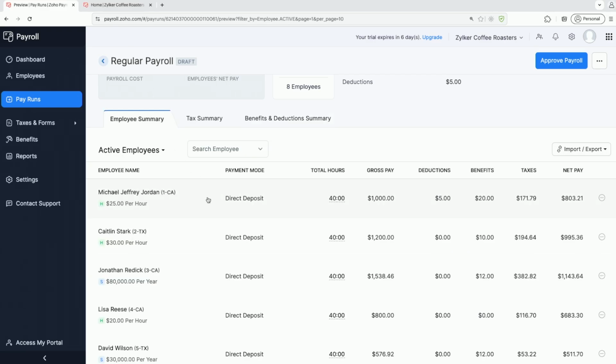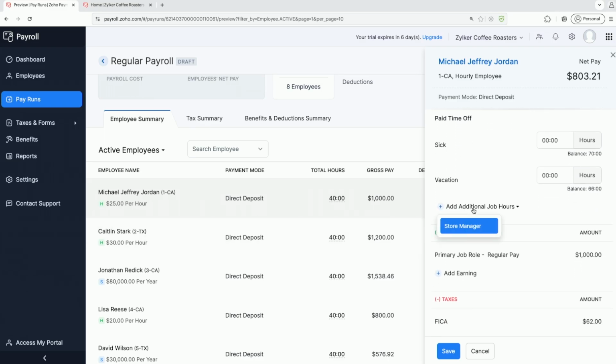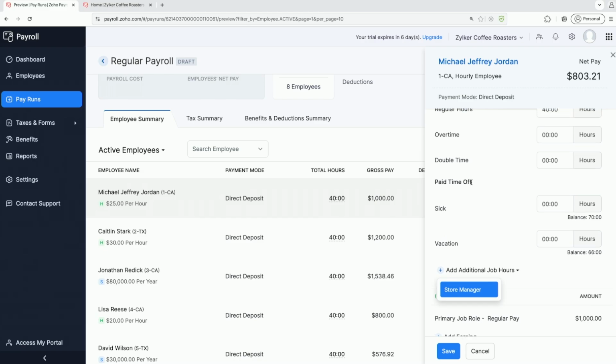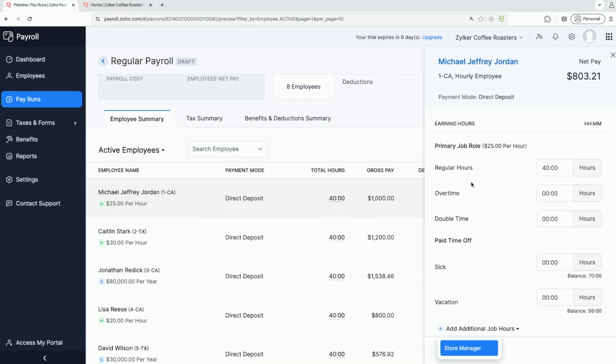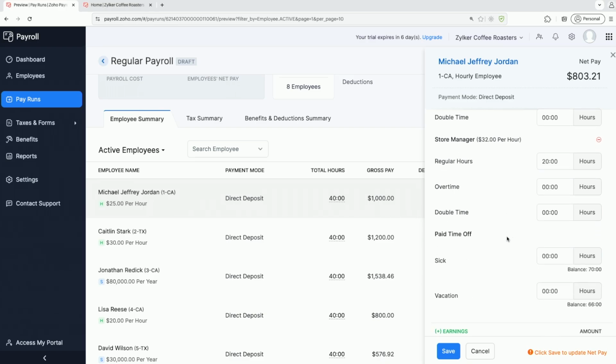And under the employee summary is where you can add the regular hours. If you want to add any overtime or double time, those can be added manually, or we have the import option to do that. And if an employee has multiple job roles, you can add the details from here. So let's say Michael has worked as a head barista and also as a store manager. I can add the secondary job and I can make the payment to that. So I'm just doing it for one employee manually, but this can be updated in bulk.